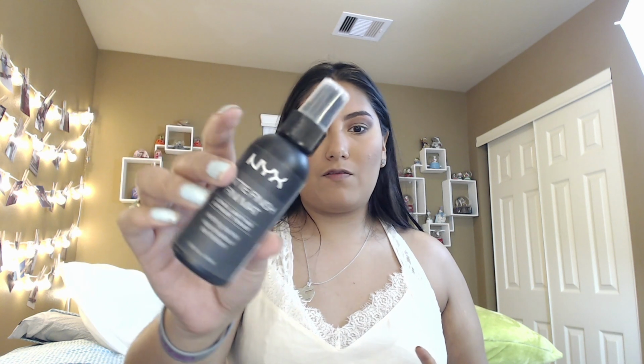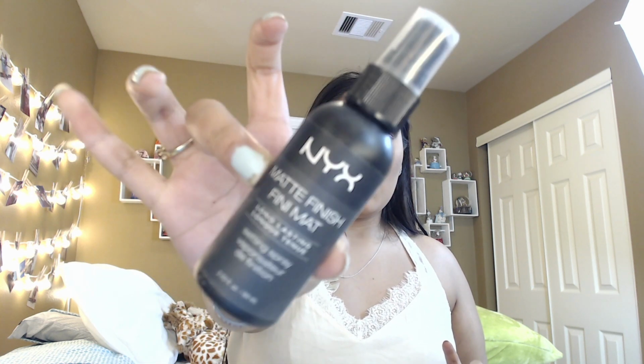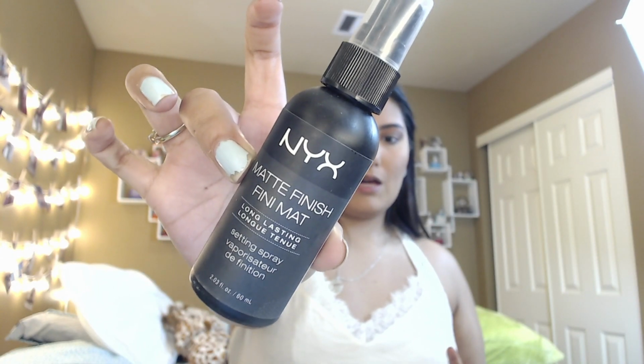Done with my makeup. The next thing I'm going to be using is the matte finish spray from NYX, and this is a long lasting spray, and it just really refreshes my face. And I just have this, and I'm just going to fan out my face. I'm gonna fan it out for a little bit, and then I'm gonna get my beauty blender and just kind of tap it in.